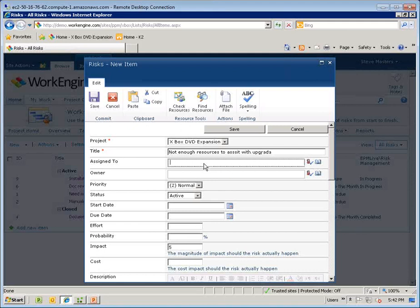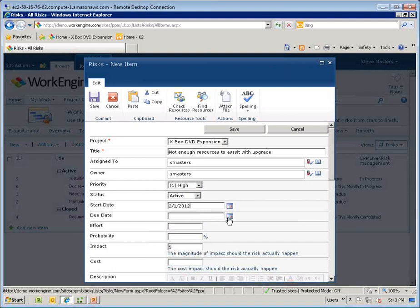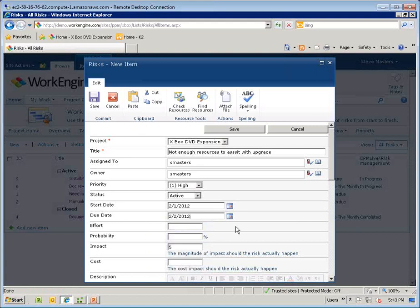And we're going to go ahead and assign this to Steve Masters. Michelle, I believe that's who we're going to assign it to, right? Or is there someone else that we want to assign it to? Yeah, that's right. Okay, perfect. And then the owner is going to be, should we say Steve Masters too? Would that be all right? Sure. Perfect. We're going to say that this is a higher priority, that it's active, and the start date, we'll say it's today. And we'd like to have a risk mitigation plan within 24 hours.